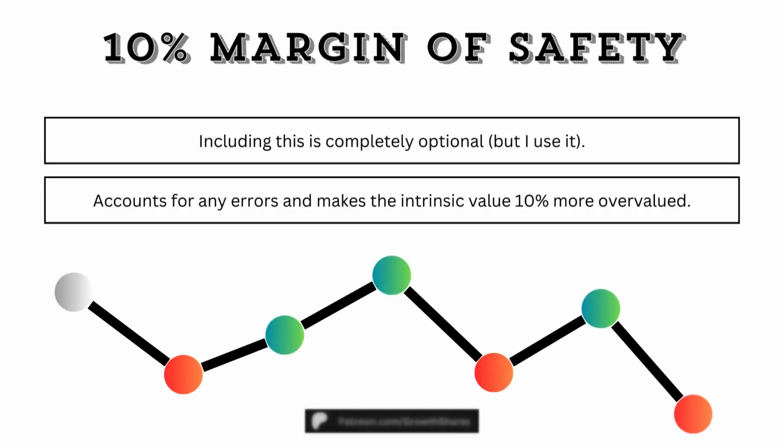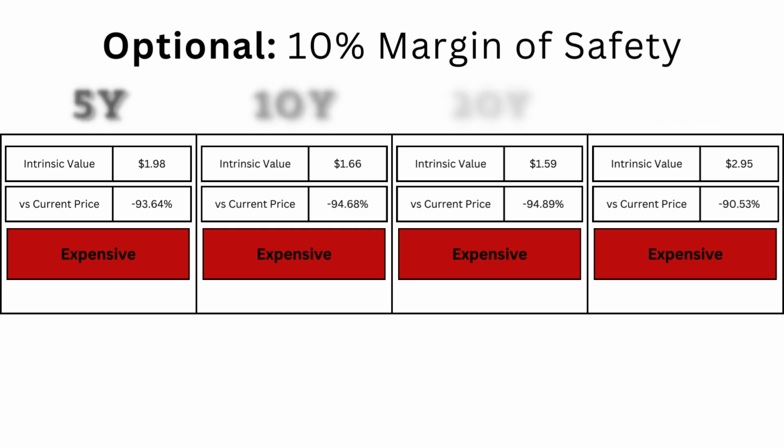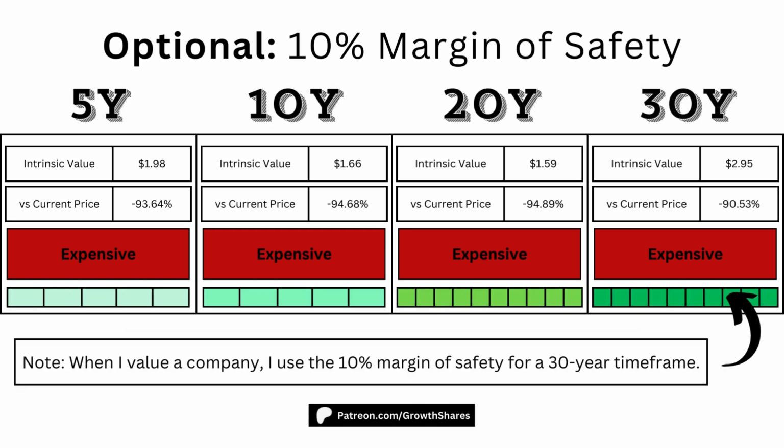Now, to account for any errors, I included an optional 10% margin of safety, which I personally use. This will lower the intrinsic value by 10% and make the stock 10% more overvalued, but it does mean there's room to maneuver. Here's the adjusted intrinsic values after I include the margin of safety. Note that when I value a company, I use the 10% margin of safety using the 30-year model. Not everyone is going to hold the stock forever, but for however long you're going to own it, you'll know its intrinsic value.